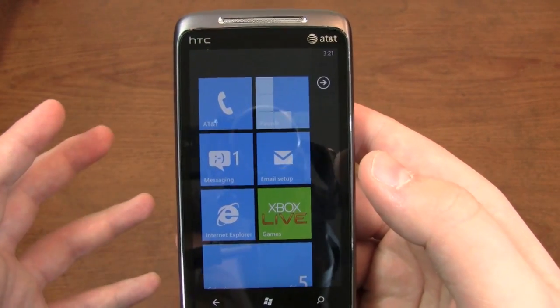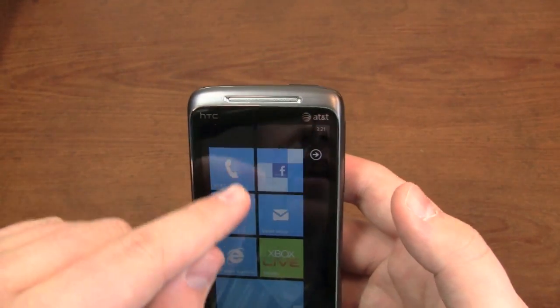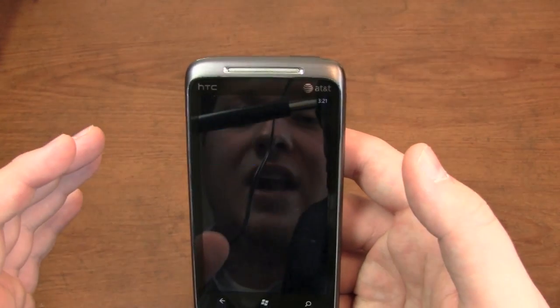So it's funny, the face changes depending on the messaging, or the number of messages you have. I thought that was funny. And then when you have a missed call or a voicemail, it lights up or shows up in this area as well. So let's look into the contacts first.